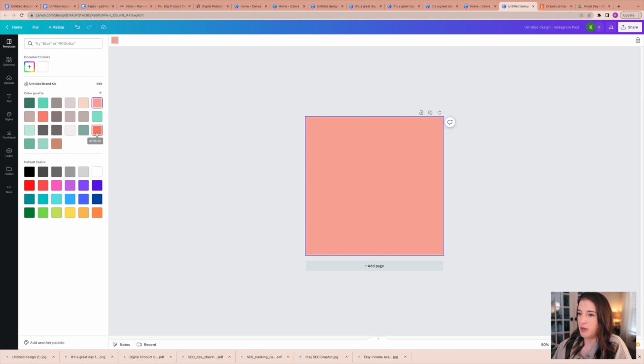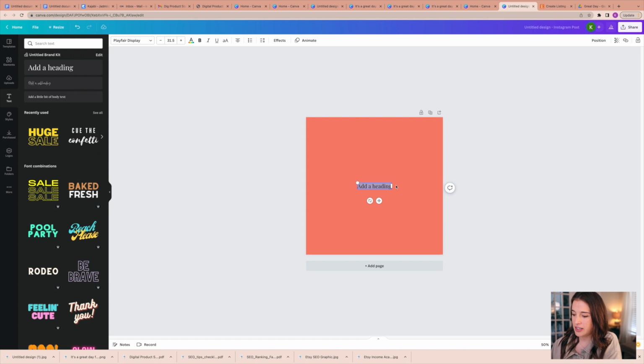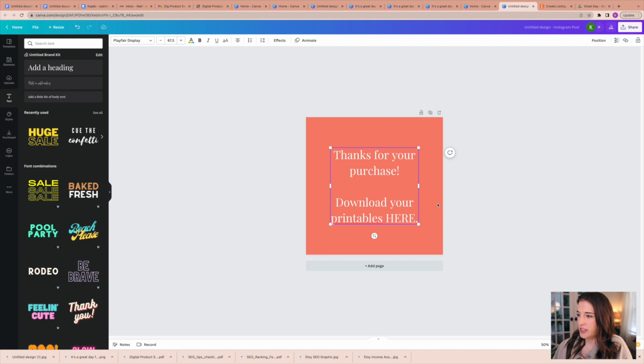So let's say I'm using my branding colors. I might do a background color, and then I might add some text that says something like, thanks for your purchase. Download your printables here. Okay, so once I have whatever text I want, then I'm going to highlight the word that I want to become the link.